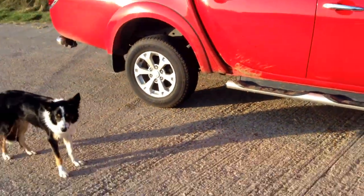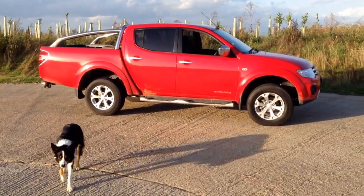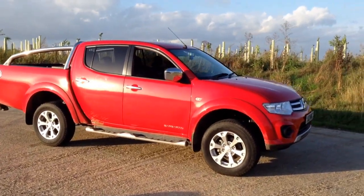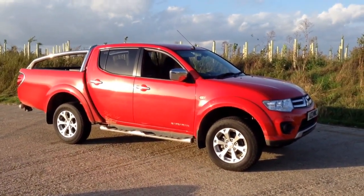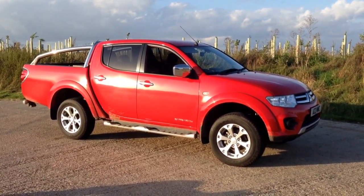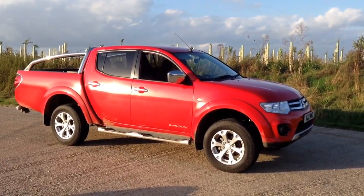So in summary, this is let down by its ride because of the leaf springs and its handling and that sat nav and infotainment system, but otherwise it's characterful.